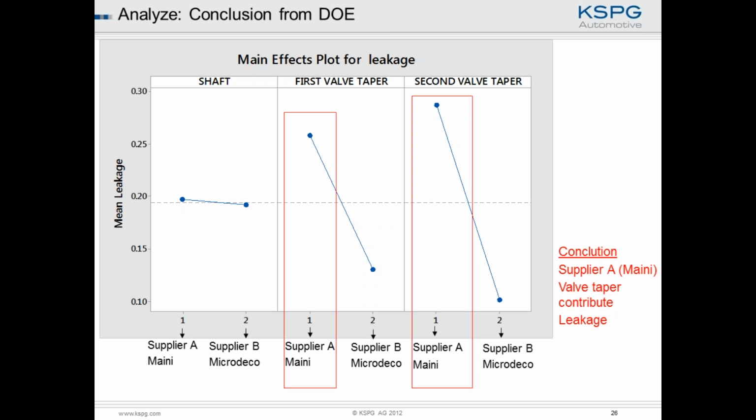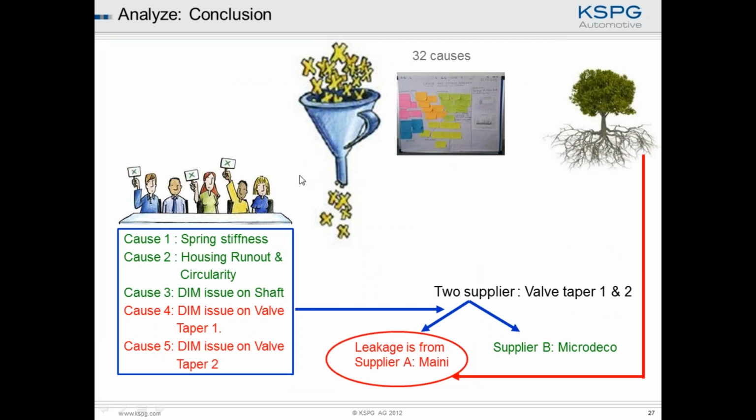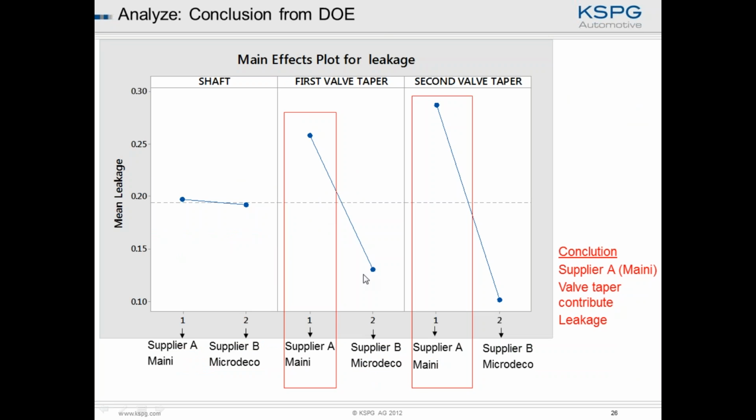is Mani, and supplier B, that is Microdeco, there is no major effect on the leakage value. Leak value is shown vertically. Then again for the second component, first wall taper. For supplier A, that is Mani, the leak value is a little bit higher, and for the second supplier, supplier B, Microdeco, the leak value is on the lower side.